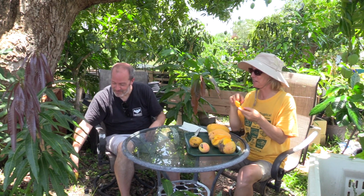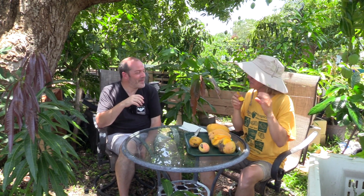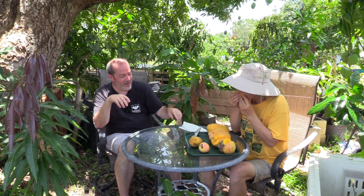This is very pleasant. I started at the bottom of the slice. I'm working my way up to the top of the fruit, and it gets more flavorful as you go, like a harmonica. Those notes over here, those are the best. You're working your way up to the top. That's a very good fruit. That's best.